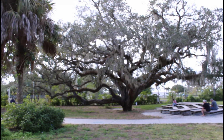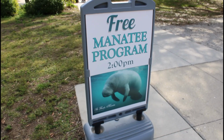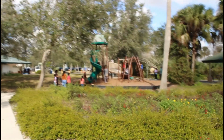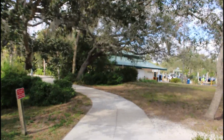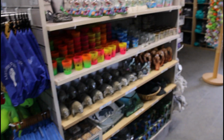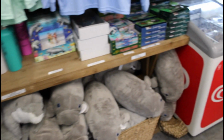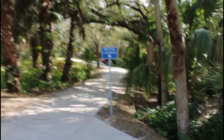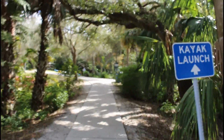Fantastic tree that is. It's gorgeous. All right, so it looks like here they do some type of informational deal. And there are playgrounds. And then down here, it looks like there's a little snack shack and maybe souvenir shop. We'll walk through quickly. All right, so it looks like you can rent kayaks here, and you can bring your own kayak, and the launch is down here. So let's go take a peek.